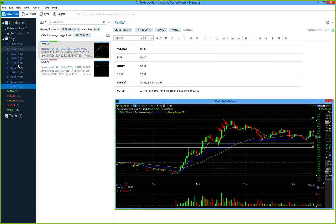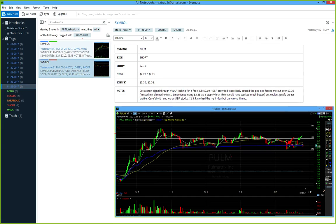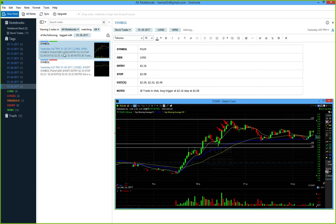This isn't really including all of JB's trades either, which his trades are usually great. I did include one of his trades, which was this PULM, where he got long at 216, stopped 208, and 3 exits into that push, which was, again, a really great trade. And it was really well alerted ahead of time so everyone can get involved in it. So really good stuff there.